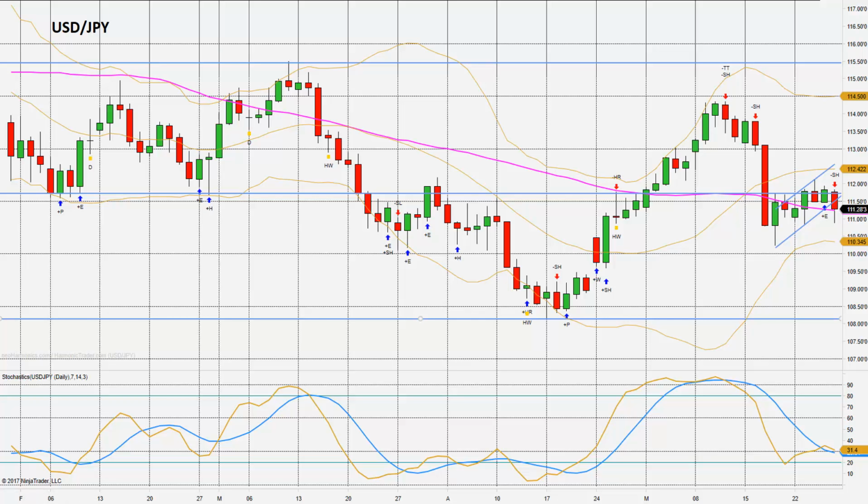Now, what that means is what you can do to derive a downside target, and these patterns tend to be very reliable. Flags, bull flags, bear flags are some of my favorite patterns. What you can do is measure the distance from this decline, which started just above the 114 area and found support right around 110.25. What I did was measure that distance and project that from the breakdown point, and that gives me a downside target of around the 107 handle.